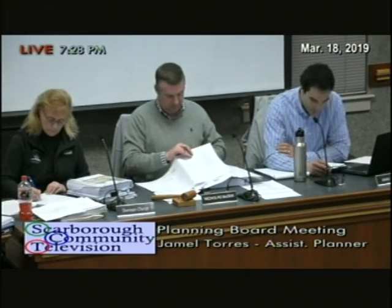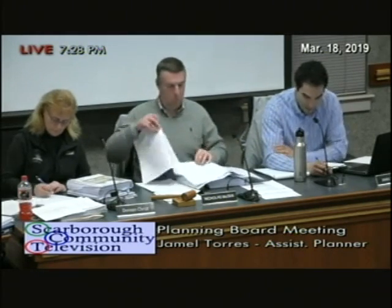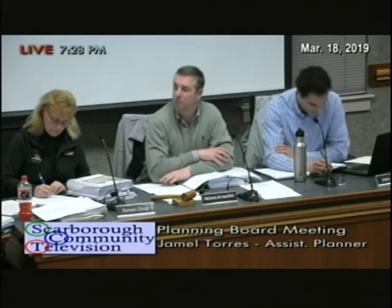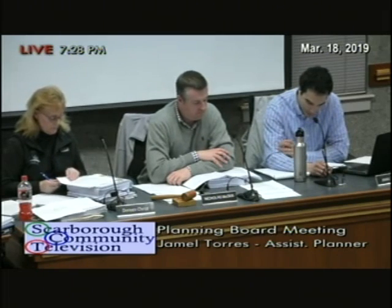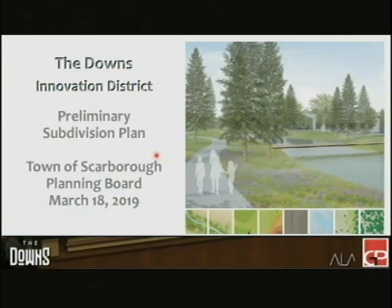Staff would like to note that the applicant is currently working with Maine DOT on their traffic movement permit and hopes to schedule a scoping meeting for the project in the next few weeks. The board will be seeing a detailed traffic impact study with future submissions. Staff did raise some concerns about the proposed trailhead parking along Innovation Drive, the primary concern being the safety of the pedestrians who will be using the proposed on-street parking spaces and crossing the road to access the proposed trails. The board should provide direction to the applicant and staff on whether you would prefer parking to be located on-street as proposed, or off-street at a trailhead parking area.